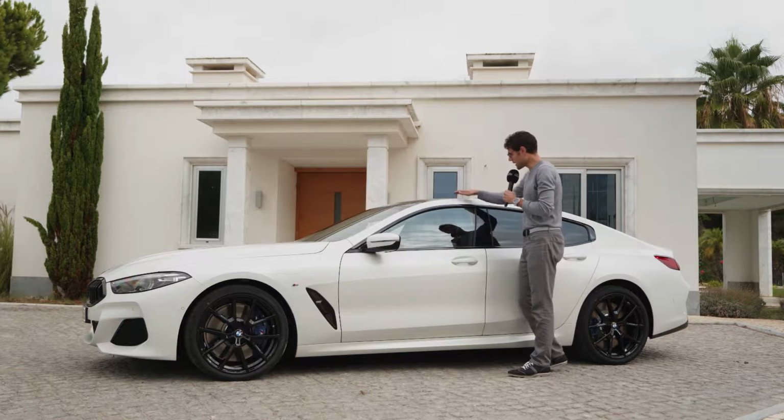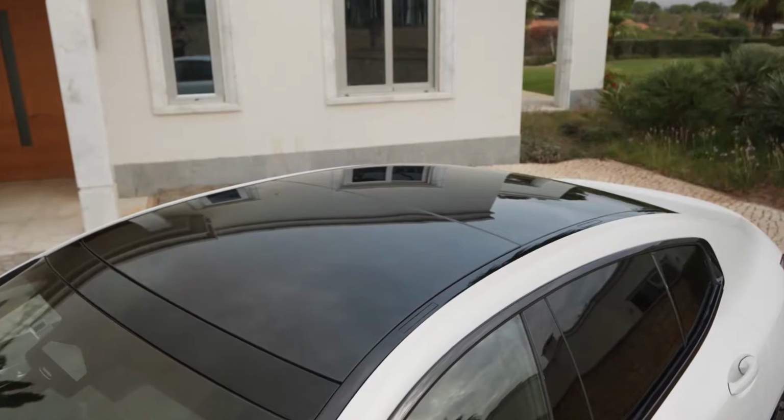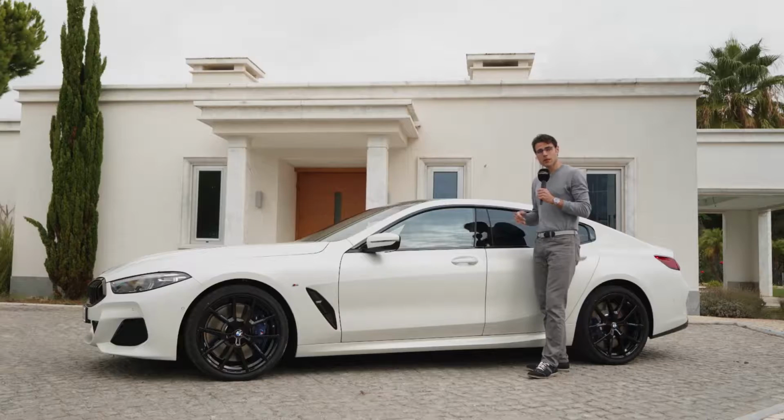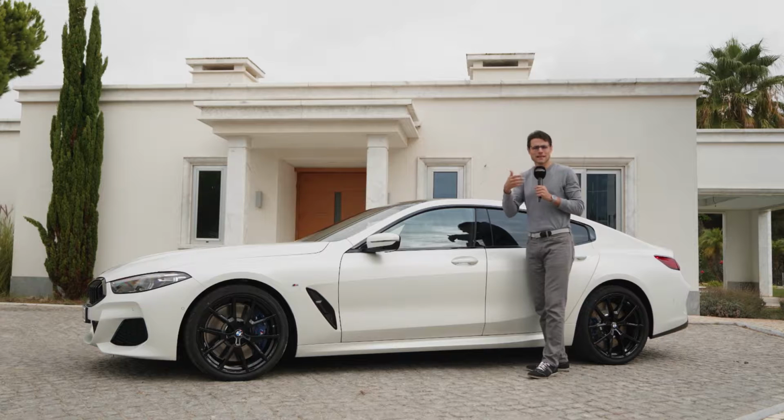The roof here, by the way, comes either in normal steel vehicle color, then there's a panoramic roof available, which we also have here, or you can get a carbon fiber roof then for some weight reduction. Yeah, okay, it's just visual. But yes, there is some weight reduction, but you know, whatever for this car.